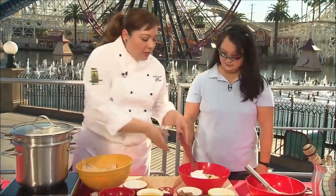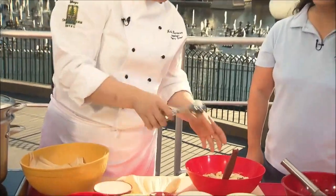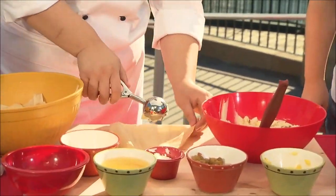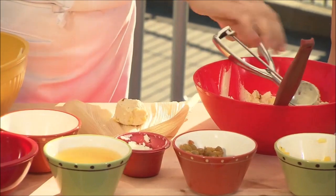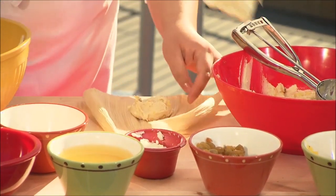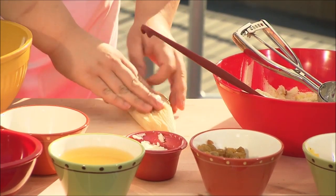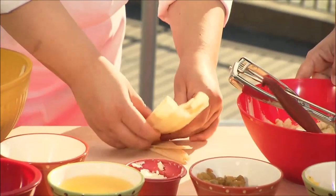You're going to add. I think it's easier with the scoop, just so all your tamales are the same size. You add one little scoop of masa, and you want to add it to the lower portion of the corn husk. And we just spread that around a little. That's good. And then we're going to fold it, almost like a burrito. Just fold it this way, and then just like this. And that's what it looks like.